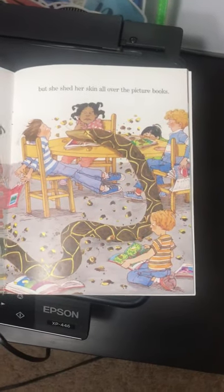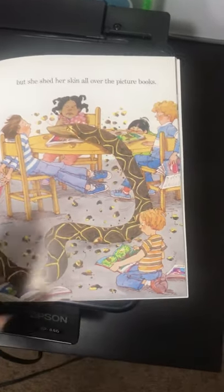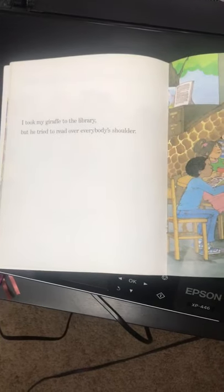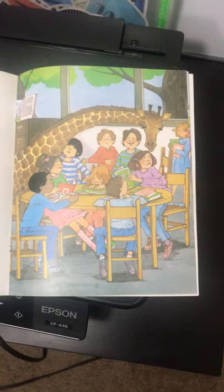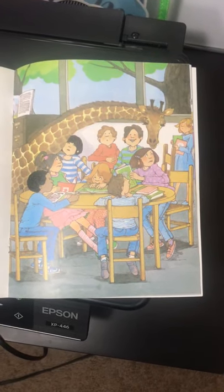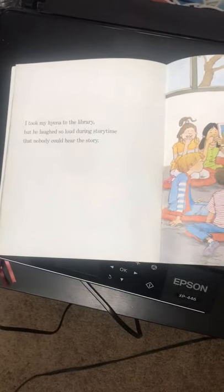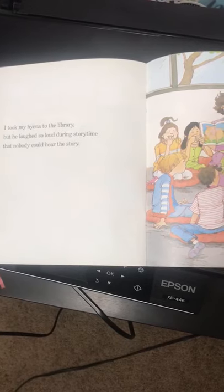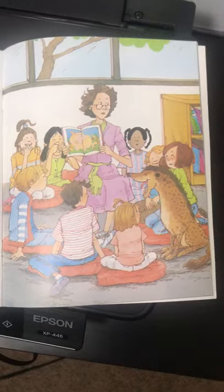I took my python to the library, but she shed her skin all over the picture books. Ugh, that's disgusting. I took my giraffe to the library, but he tried to read over everybody's shoulder. Well, makes sense to me. I mean, he does have a pretty long neck. I took my hyena to the library, but he laughed so loud during story time that nobody could hear the story.